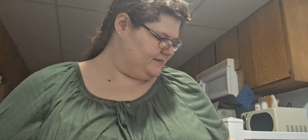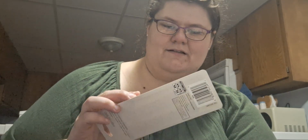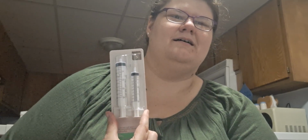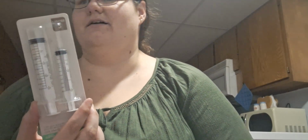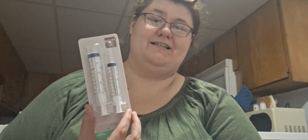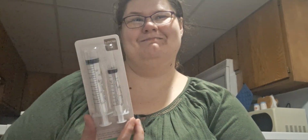So that is that. Something that I had picked up to help Tiffany a couple days ago, or a little bit before that. I genuinely don't know which is which anymore. She needed to get syringes. The smallest one is going to fill up some bottles. And the big one is if she needs to force water down Toby's throat.